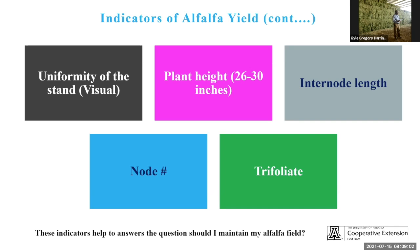Nodes of the plant, internode lengths and trifoliates are also very important indicators of alfalfa yield. But in our experiment, there was no significant difference among trifoliates under different applications of phosphorus or potassium. It is only the internode length that was significantly affected. So we conducted the experiment with 3 replications of phosphorus and potassium and found those results. The results are on this slide.